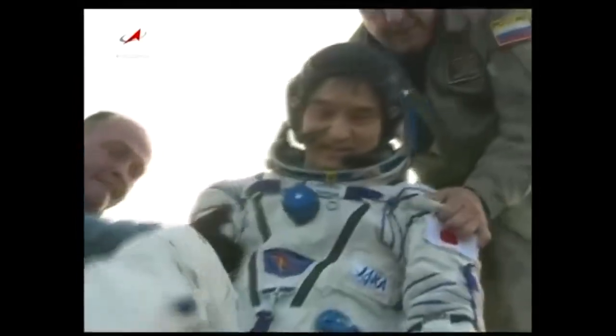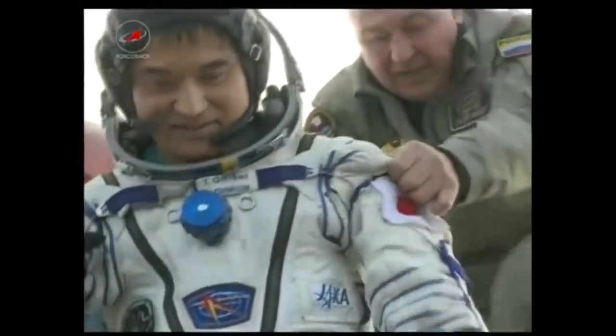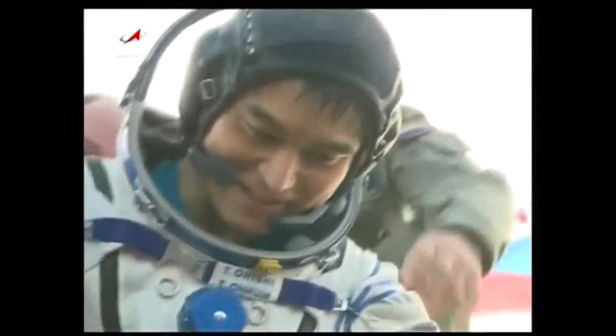Takuya Onishi of the Japan Aerospace Exploration Agency, wrapping up his first mission, being helped down the ladder after his extraction from the Soyuz spacecraft.